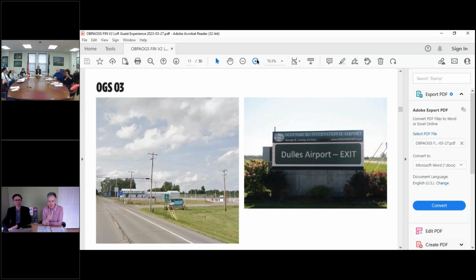It is. It's old. That's what's happening. Yeah. So I realize it's a digital dynamic sign that changes messages, but that's our welcome sign. So we can go ahead to page 12.